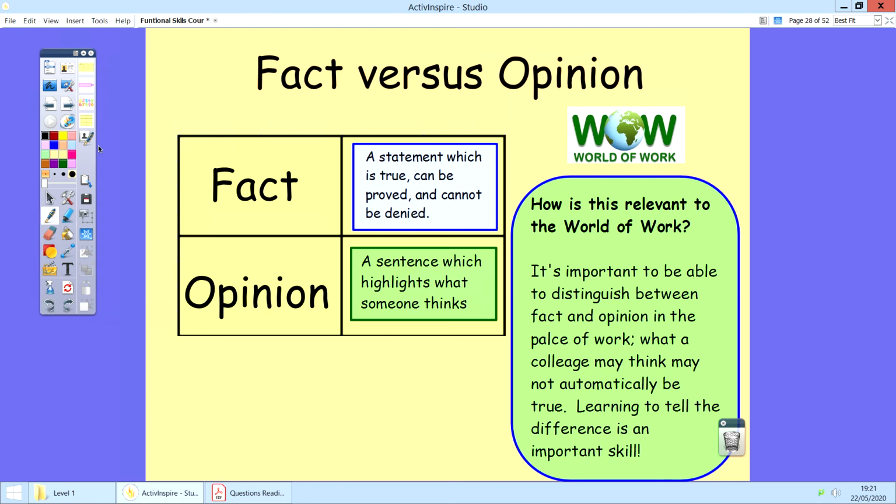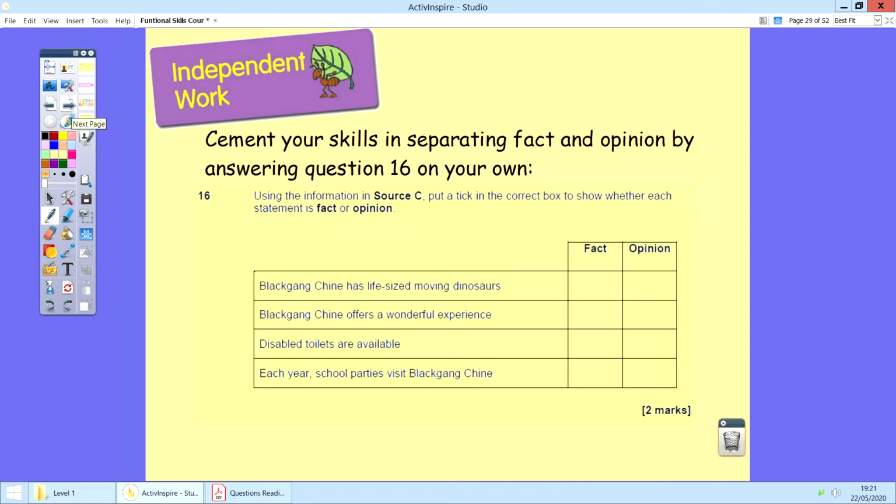Okay, right, excellent. Move on. This is independent work as well. Cement your skills in separating fact and opinion by answering question 16 on your own. Using the information in source C, put a tick in the correct box to show whether each statement is fact or opinion. I'll read through these for you and then we'll move on. Black Gang Chine has life-size moving dinosaurs.